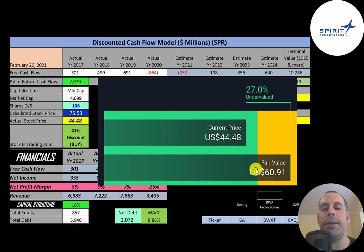Simply Wall Street values the company at $61. So I expect them to lose money in 2021 and then return a profit in 2022. Of course, anything can happen. They could return to profitability faster or it could take them longer. This is just my estimate based off of looking at their financials and also looking at other analyst estimates.